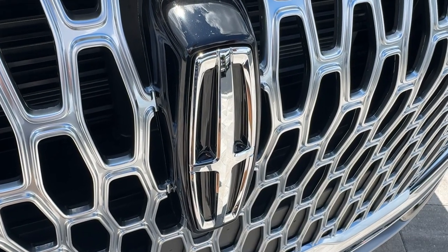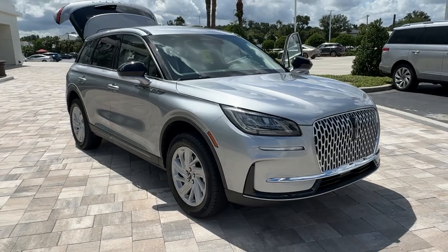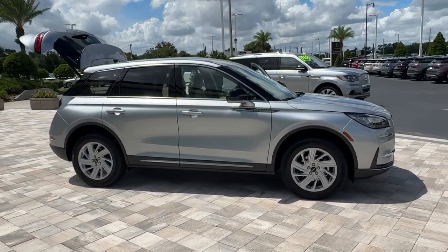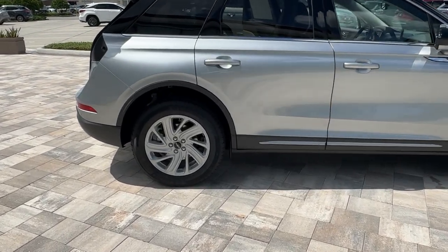This could be the car for you. The 2024 Lincoln Corsair. Here's a handsome, capable Lincoln Corsair, the high-end compact SUV that prioritizes luxury and security while it handles every task with ease.